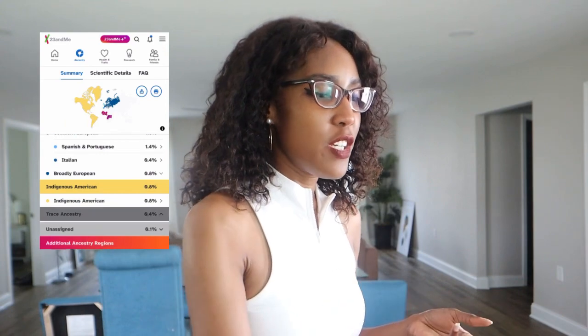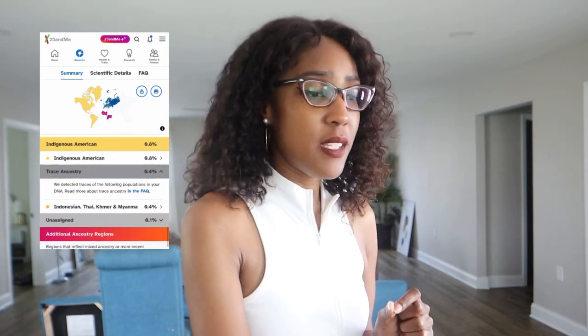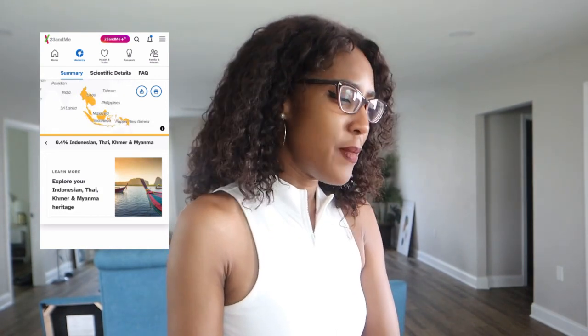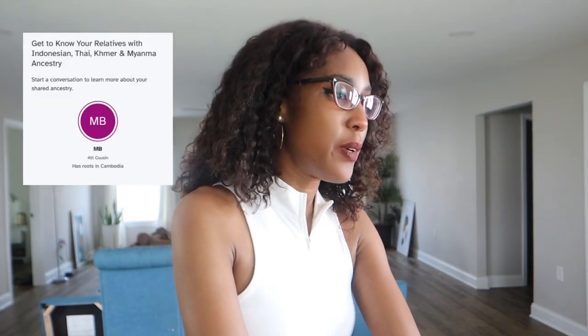And one thing that really had me super surprised was when I looked at this trace ancestry, and they had 0.4% with Indonesia, Thai, Khmer, and Myanmar. I guess Myanmar? I don't know. All right, so it was so interesting. They put me at 0.4% with trace DNA. And then when I actually clicked on it, I was able to see that I had a relative from that area, which was super interesting as well. So I was like, interesting. I shared DNA with someone that had ancestry from Southeast Asia.